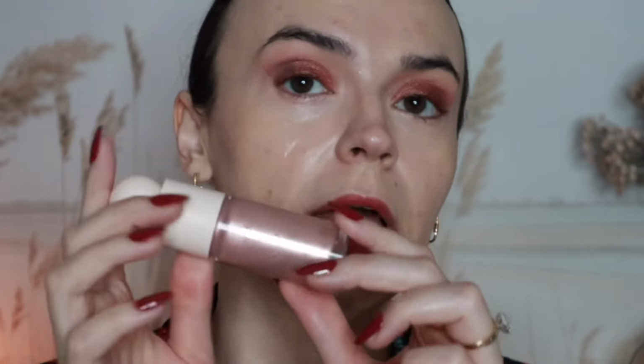I find that matte liquid blushes, at least for me, are a little bit annoying to blend. I feel like they're just harder to work with because they want to be more of a stay-put kind of formula. So what I'm going to do is mix in a little bit of a liquid highlighter. This is from Rare Beauty, their liquid luminizer in the shade Enchant. This has a pinkiness to it. I'm just going to mix a touch of that because I don't like the matte part of this.